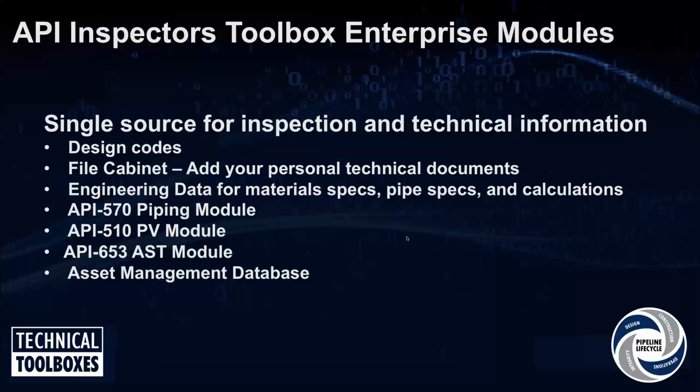The next module we have is engineering data for material specs, pipe specs, and calculations. This is where this program really puts you out in front, for saving time developing your reports. You have instant access to material specs, for instance. Alternatively, you would have to look these up in an electronic file or a hard copy library. If you use a hard copy library, material specs alone could take you up to 20 or 30 minutes to find for just one report. Here, you have it instantly. You just click a button, scroll down, find your material, and you have all the specifications for that material that quick.